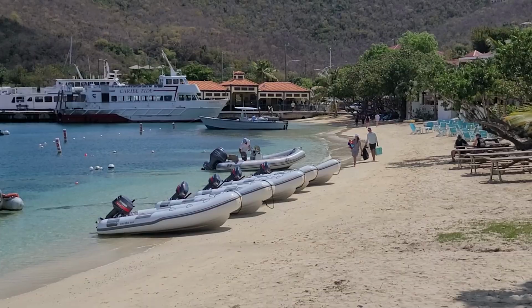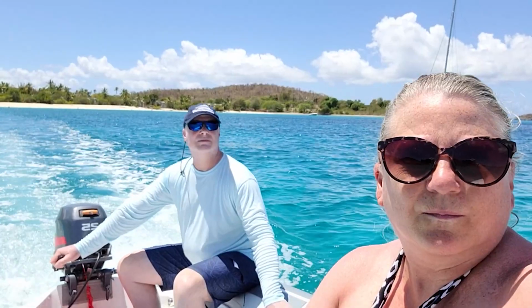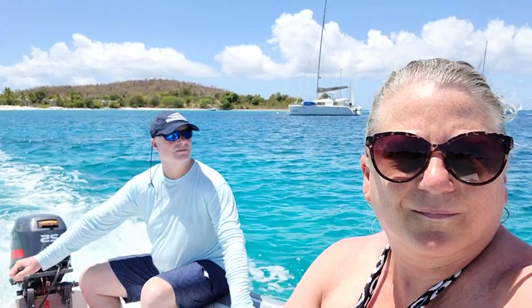Good morning. That was a fun day yesterday. It was, yeah. We rented the dinghies, super affordable. They were $249 for 7 hours, or $195 for 3 hours. We did the 7 hours and only used it for about 4. It was a little rough on the north end, so we didn't go to Mahau Bay, which we would have liked to.